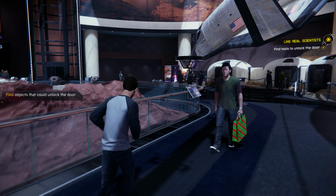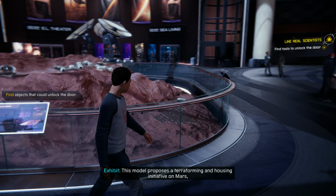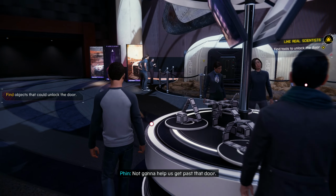Shut up. This model proposes a terraforming and housing initiative on Mars. It's like a whole little community on Mars. Needs coffee shops like and street art. Not gonna help us get past that door.